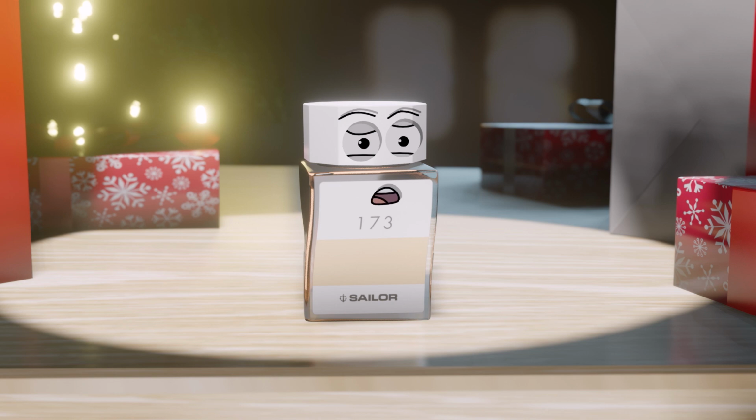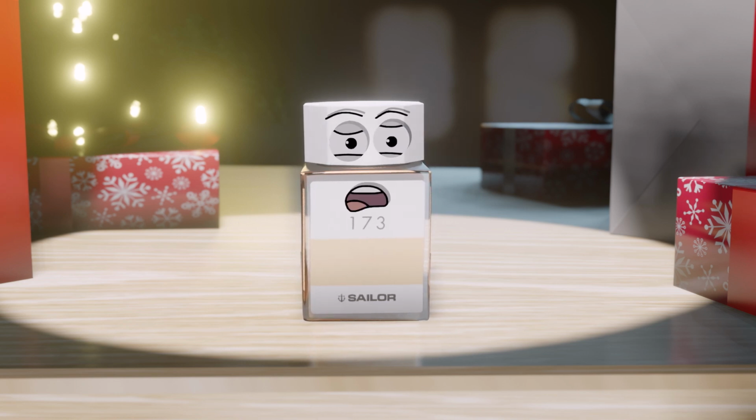How do you wash your hands over the holidays? Sanitizer.